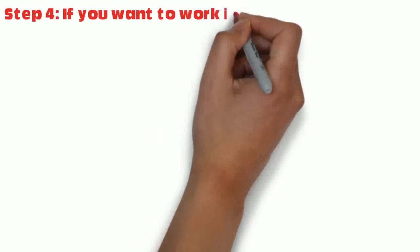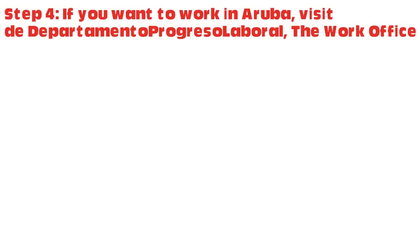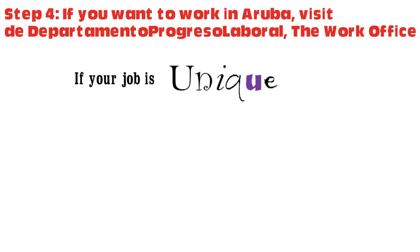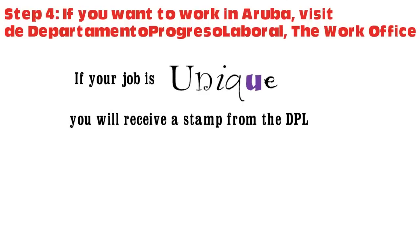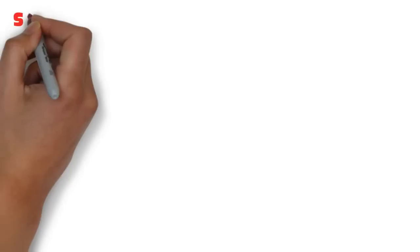Step 4. If you want to work in Aruba, visit the Departamento Progreso Laboral, the work office. If your job is unique and there are not many other Aruban applicants, you will receive a stamp from the DPL stating that there is no objection to you working on our beautiful island in your profession.